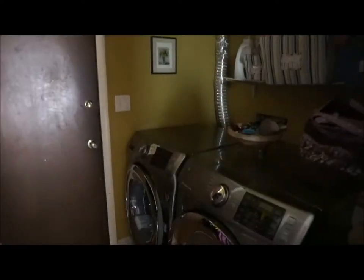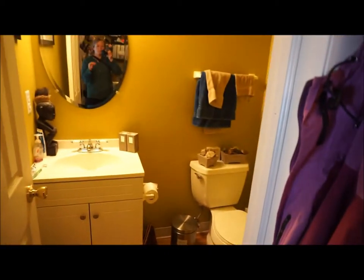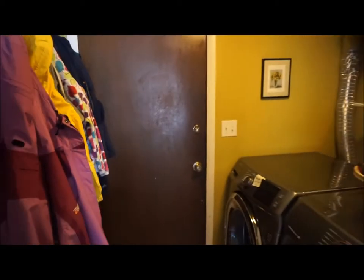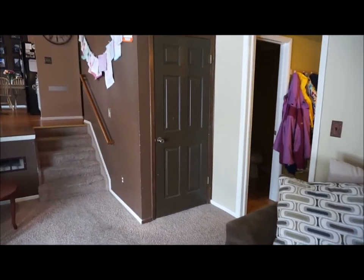Brand new washer and dryer that we'd obviously be able to use. This is where we keep our outdoor stuff, swim stuff. There's quite a few local pools in town that don't require a membership that you can go to. Bathroom off there. That door leads to the garage. That door there leads to the basement.